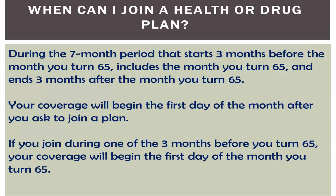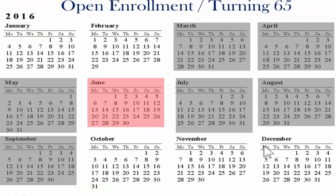If you're applying before the month of your birthday, it will start the first day of your birth month. If you apply after your birthday, it will start the first day of the month after. And here's a better explanation of it.